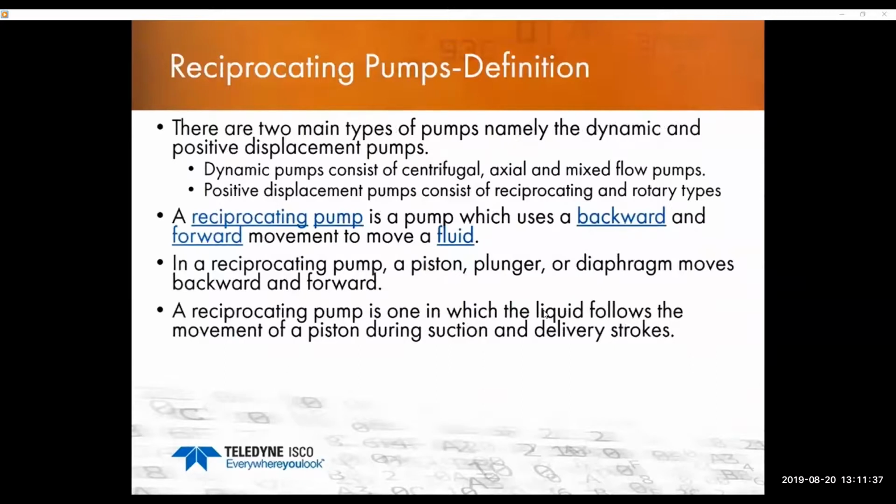And it was something for us to, a little different type of a pump than we currently had sold. So that being said, let's define what a reciprocating pump is.